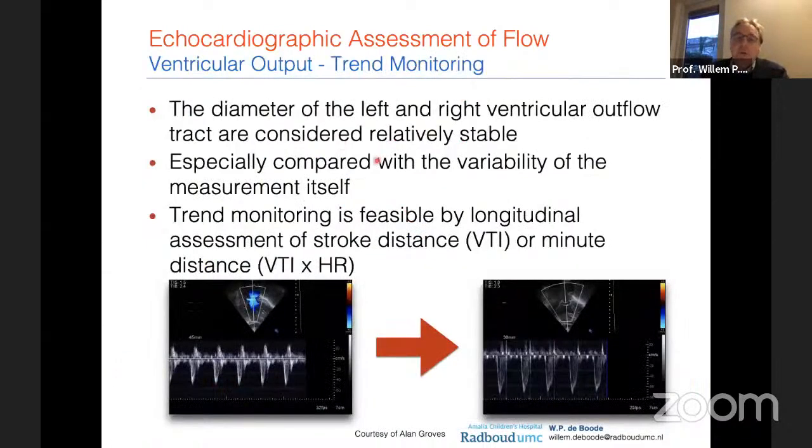If you want to trend monitor, you can say that the diameter of both the left and the right ventricular outflow tract are considered to be relatively stable, especially if you compare it with the variability in the measurement itself. So for trend monitoring, it's feasible by longitudinal assessment of only the stroke distance, the VTI, or the minute distance, the VTI times the heart rate. And as you can see in this patient, considering that the diameter of the outflow tract is the same, you can see that the area under the curve is much higher over here, so there must be an increase in stroke volume.